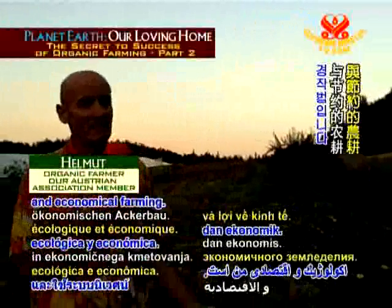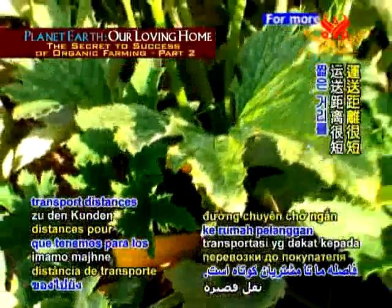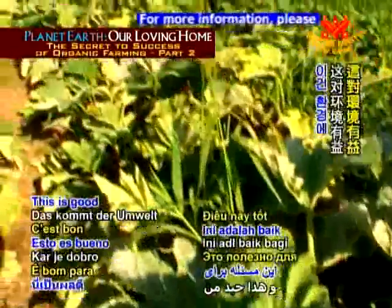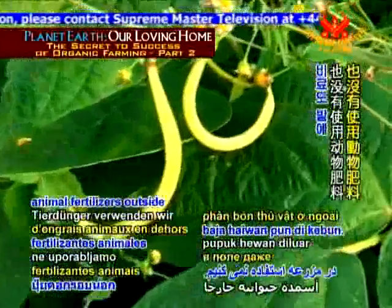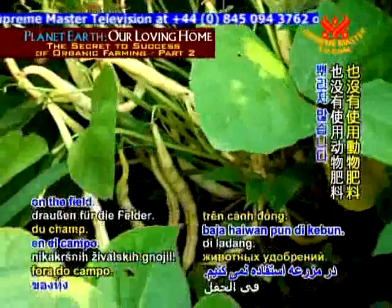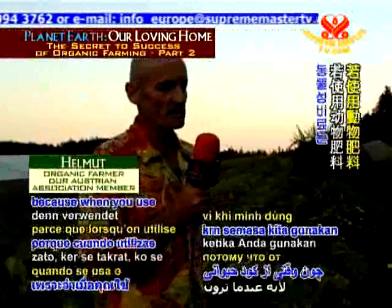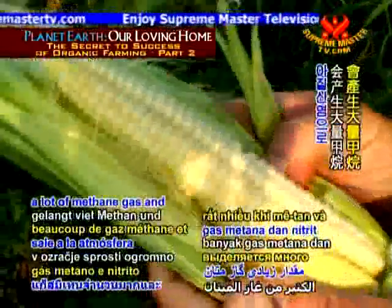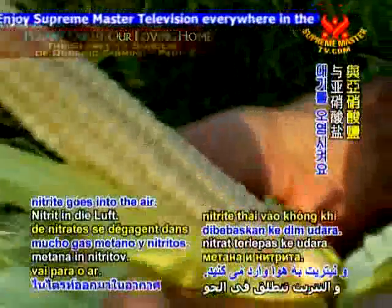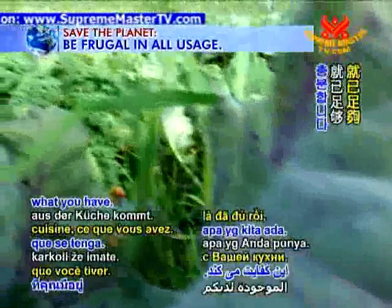So this is my way of ecological and economical farming. We have short transport distances to the customers. This is good for the environment. We do not use any fertilizer. We do not even use animal fertilizers outside on the field. And this also protects the environment because when you use animal fertilizer, a lot of methane gas and nitrate goes into the air. It's really enough when you only use grass cut and straw and all the waste from the kitchen that you have.